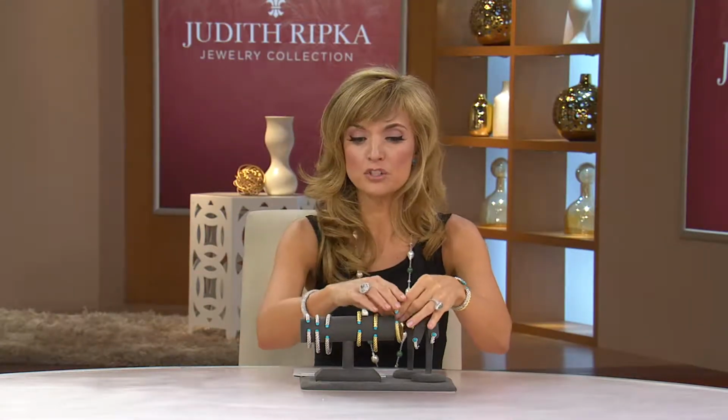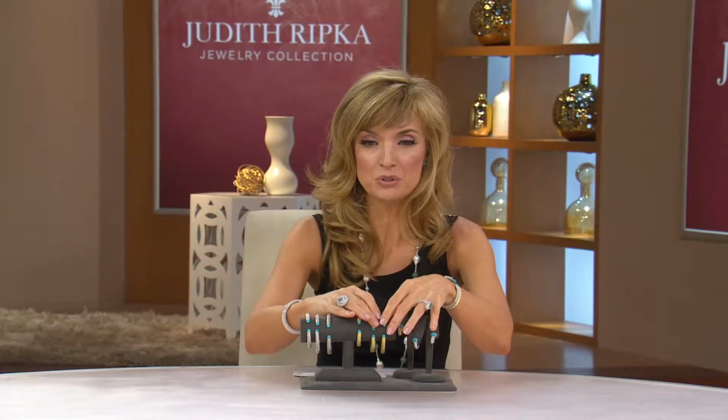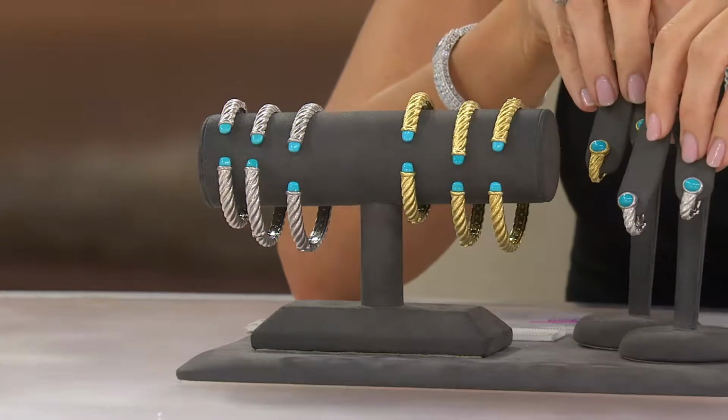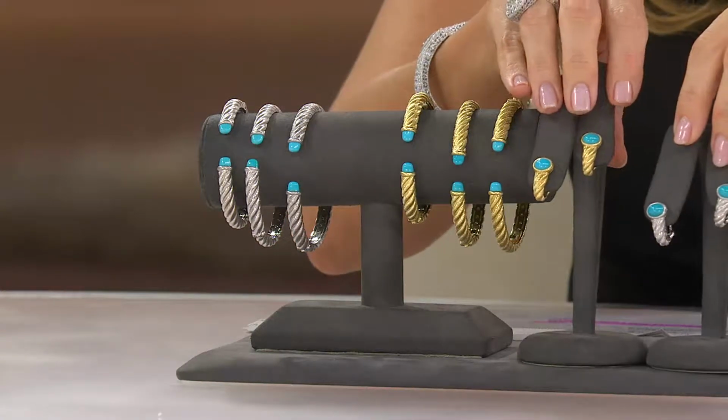And I don't want to spoil too much by making you think that you're going to see a lot of the Sleeping Beauty turquoise, because unfortunately, the rarity of the stone suggests that only those who managed to get their hands on it early are the ones who are producing beautiful pieces like this.